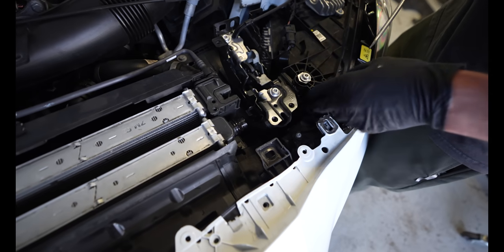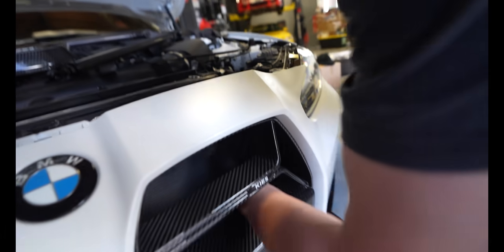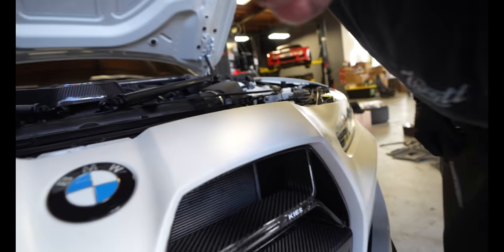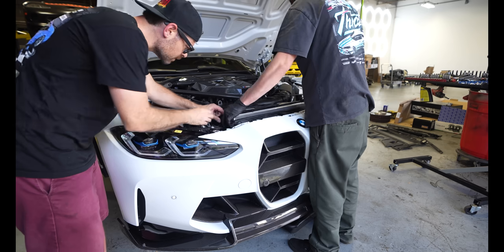There it is, baby. Upper's off, lower's off. Also, we found something really super cool about this whole setup now, is that the grill. You can actually completely get your hands through everything. So we can work on it without even taking the front bumper off, which is pretty sick. Hey, that's a major win, if you ask me. That's a huge win. Yeah.